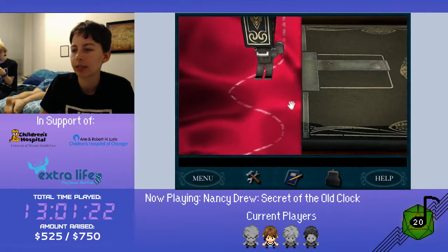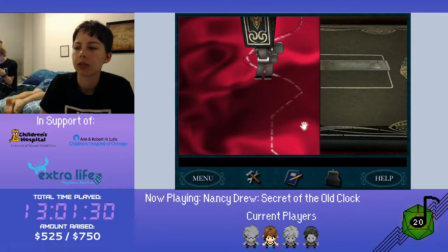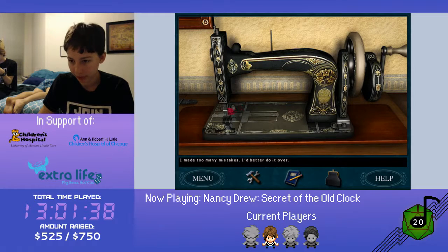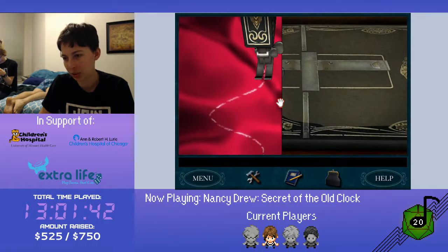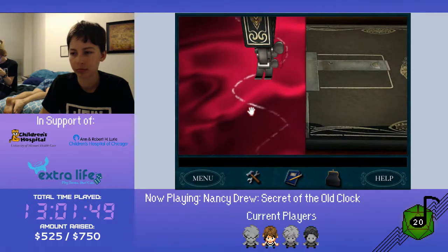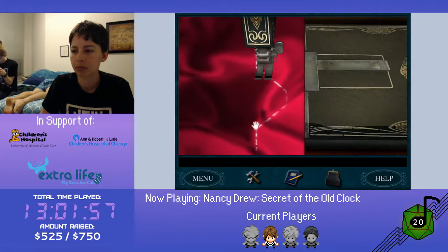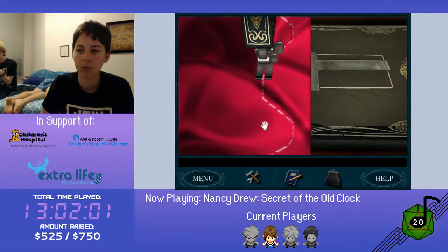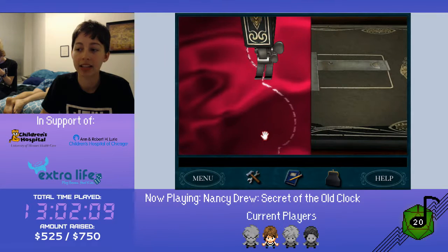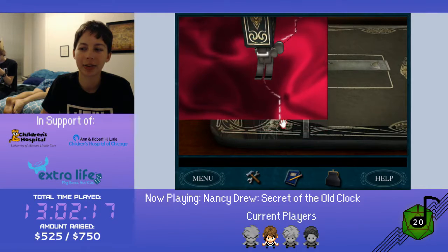This puzzle is kind of unnecessarily picky. It is just like that. I can do better than this. I made too many mistakes. I better do it over. But it's one of the things you just gotta do. I'm surprised she hasn't stopped me yet. This is pretty terrible stuff. And I actually can't control the speed of this at all, or turn the dress.